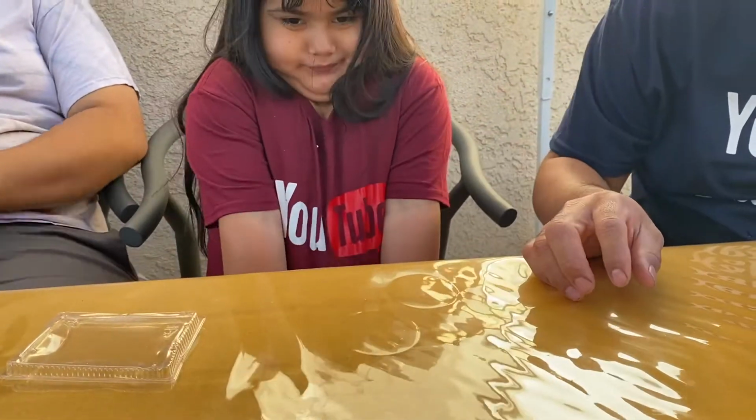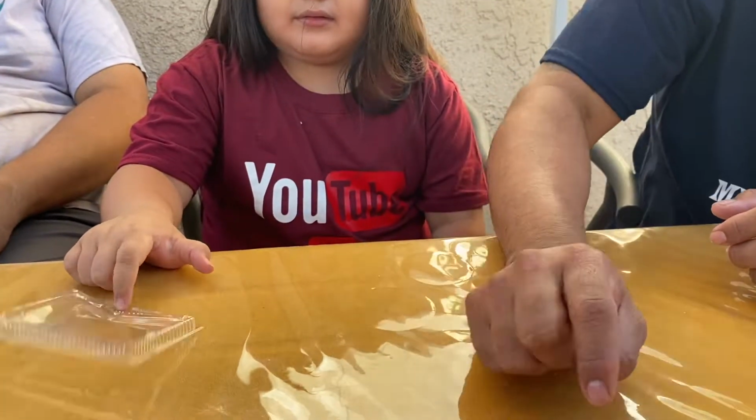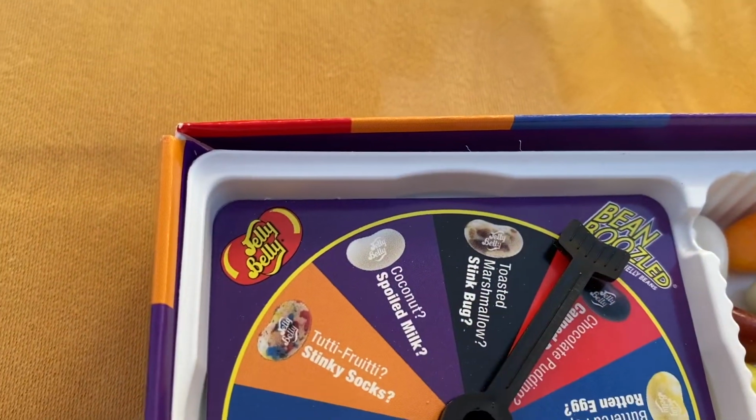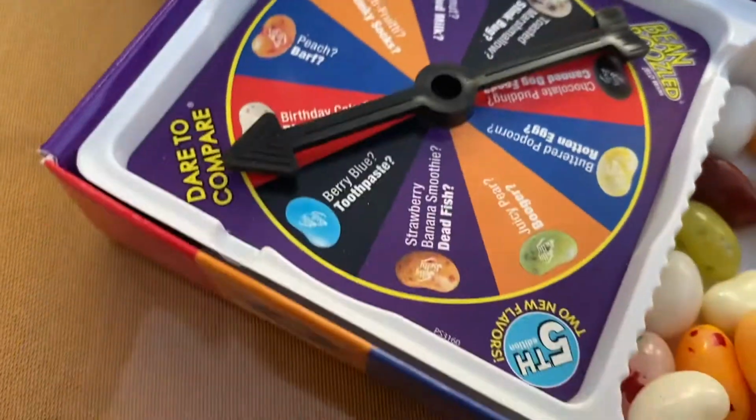Alright, ready for the next one? Since we already tried all these on here, let's try. Oh yeah, stinky bug. Where is it? Stinky bug or toasted.